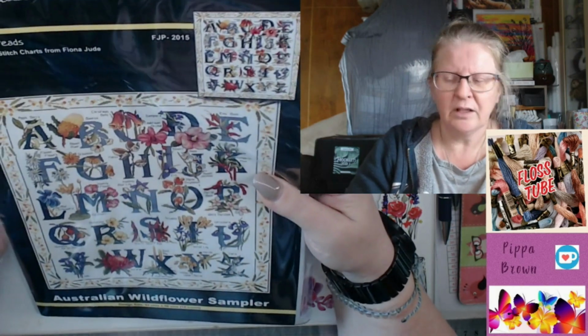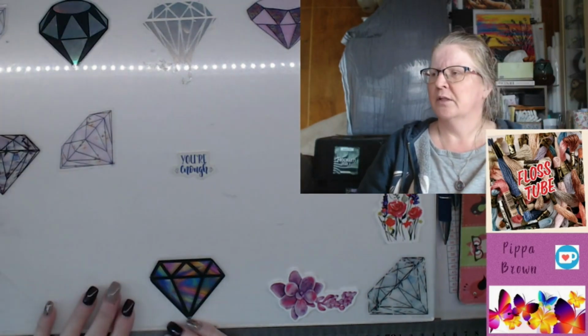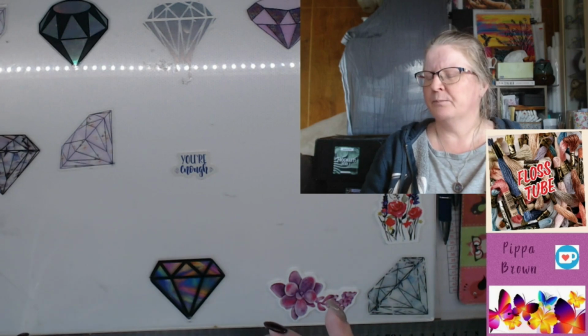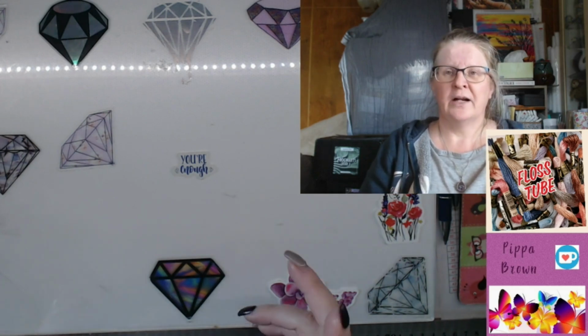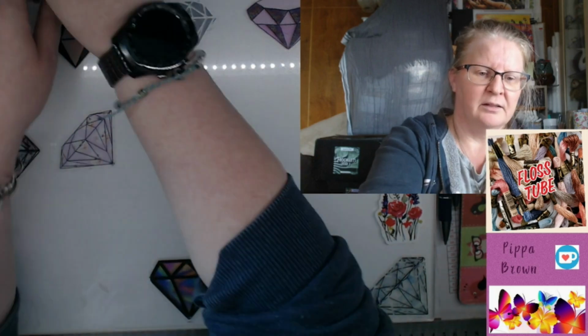And of course there's also a designer who's a friend of mine. She's drying flowers, and she came across a designer who is resin setting Australian flowers. So she's actually got wattle in a diamond, kind of like this thing.